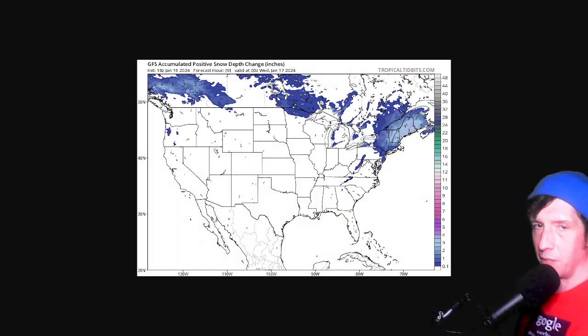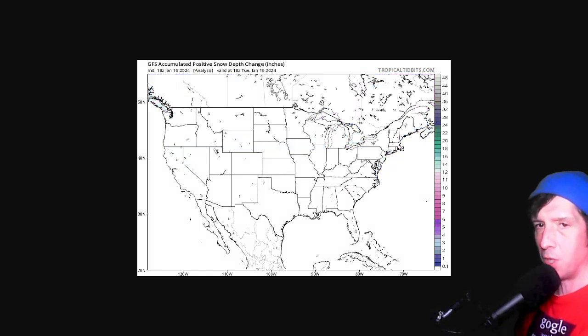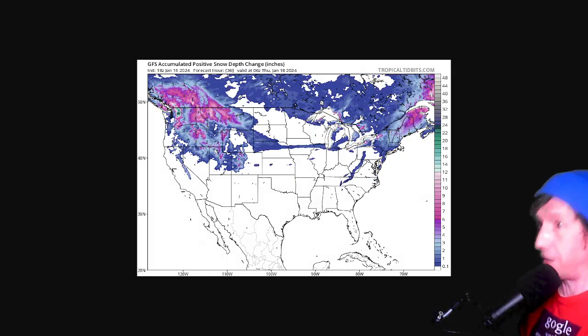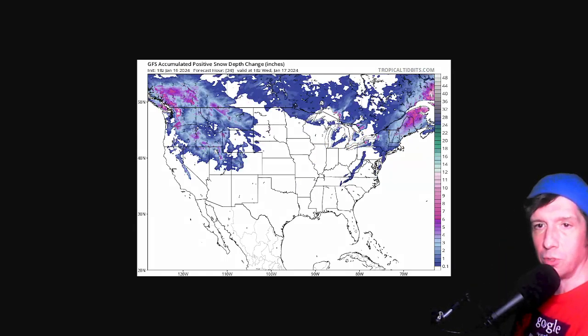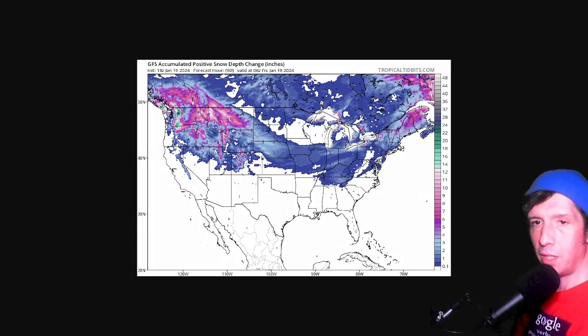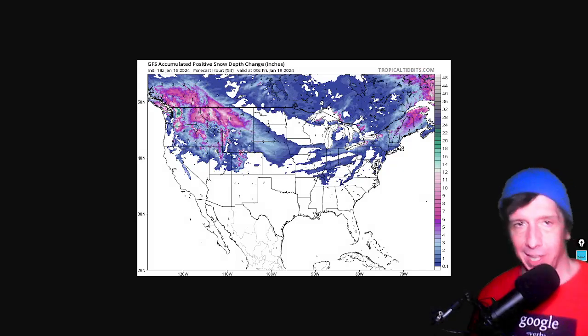Next, the accumulated positive snow depth change in inches, same model, GFS 72-hour. We show 3-day forecasts because they're accurate. So, yeah, some more snow coming to eastern Pennsylvania. Nice. I'm always delighted about that.